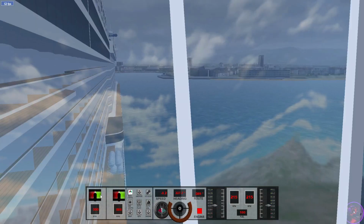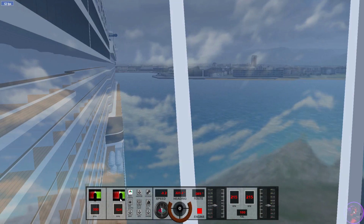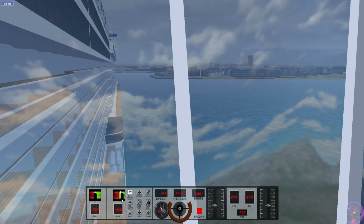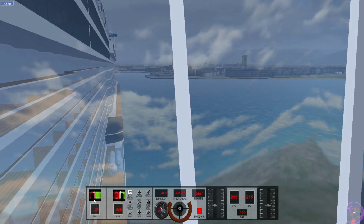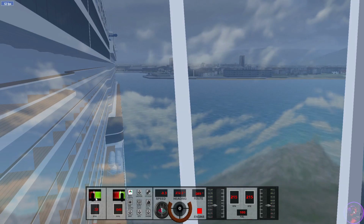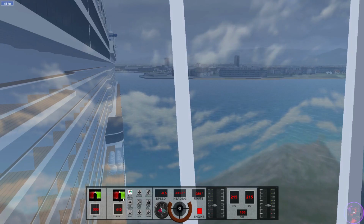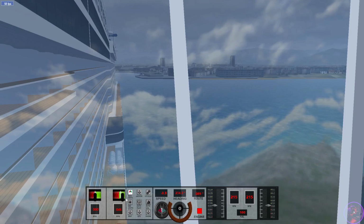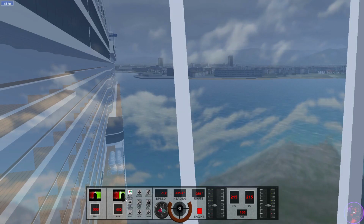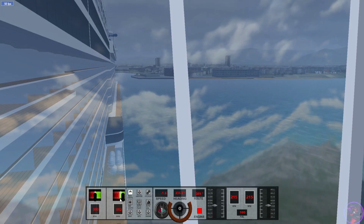Oh, that one was weird. I'm going to counteract here with the stern thruster to get that slowed down. I'm actually going to do it with the bow too, just so it doesn't spin all the way around on us. The bow's good. Keep watching the stern for now. Still getting used to this thruster system on this vessel. There we go.